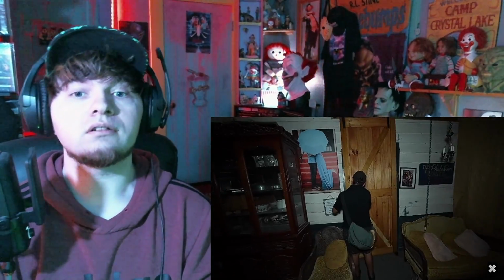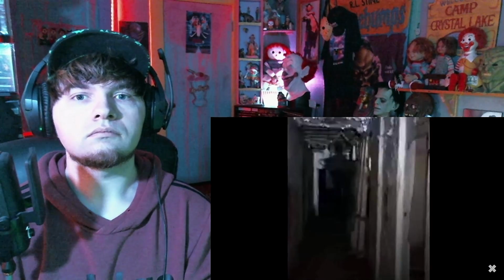Okay, it's the barn. So this is a milking barn. We had everything from hearing cowbells go off, breathing on our necks, to actually seeing shadow figures in here. These shadow figures are, you know, often what people feel.